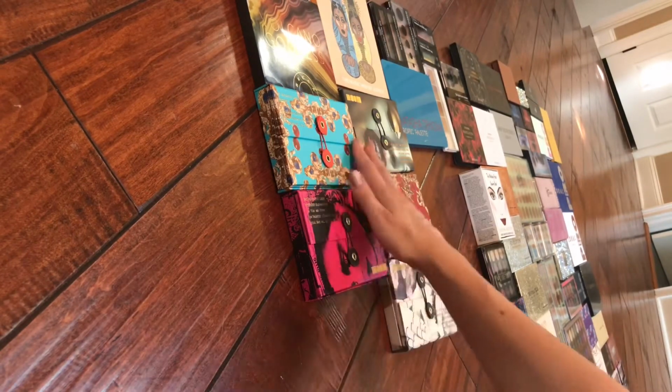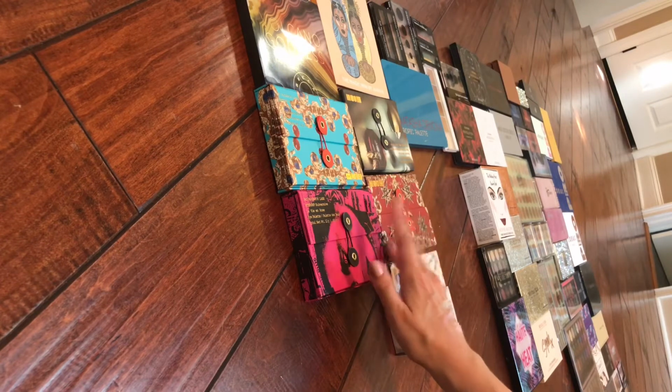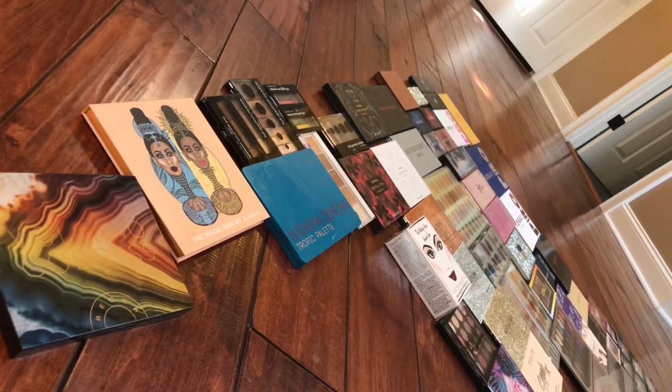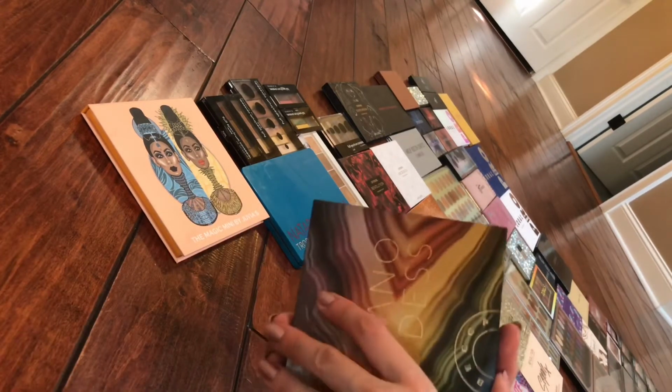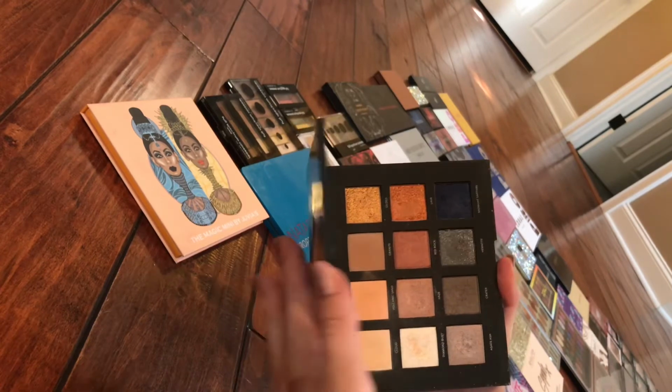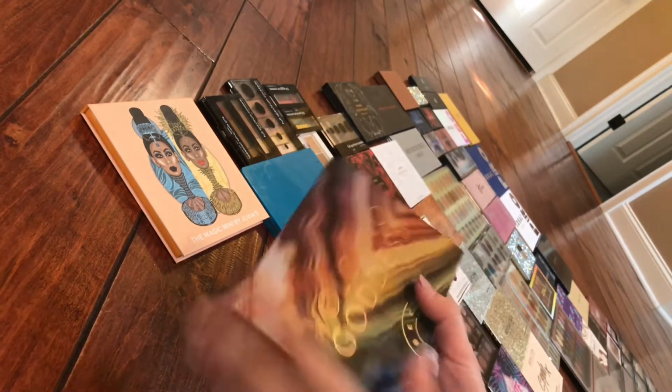Moving on to my Pat McGrath palettes. These are recent purchases, and I'm not willing to part with any of them just yet, so I will be keeping all of these. Becca Volcano Goddess. These are some of the softest shadows I've ever worked with, and I really like this one. I'm going to hold on to this. I don't have any other shadows by Becca.